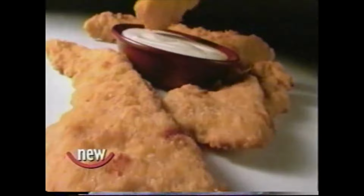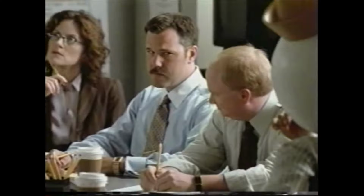All right, we need a name for our new chicken breast strips. Something that says these new chicken breast strips are real, like our old ones, but much bigger because they're sliced right from the breast. Bigger breasts. Real breasts. Big, plump breasts. Huge breasts. Big, don't go there, Phil.